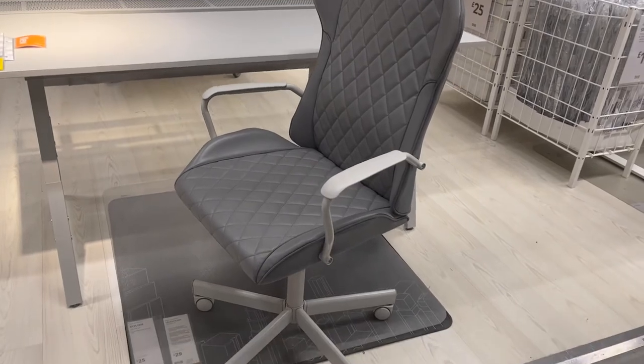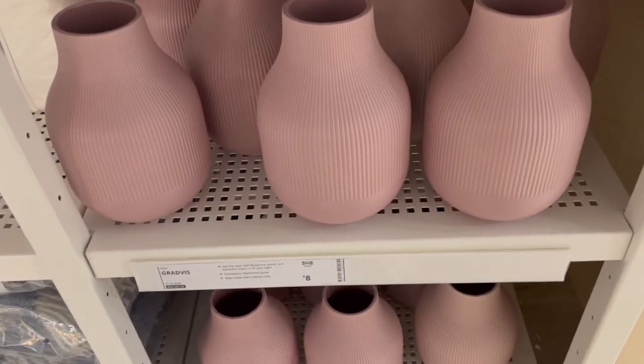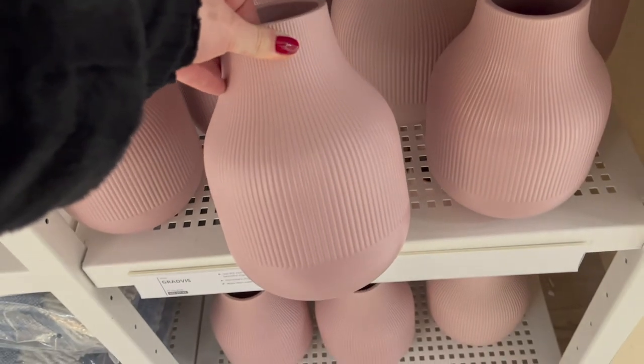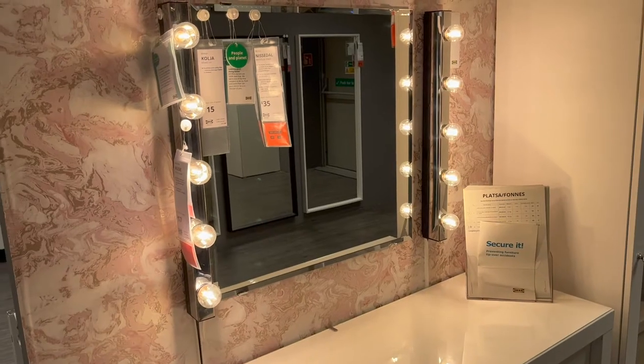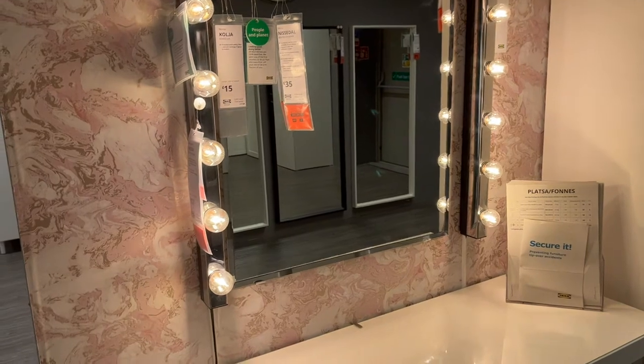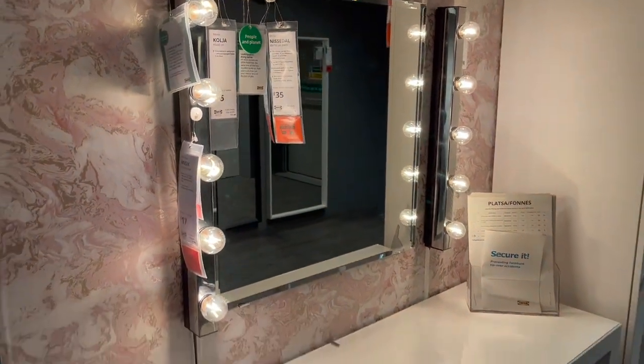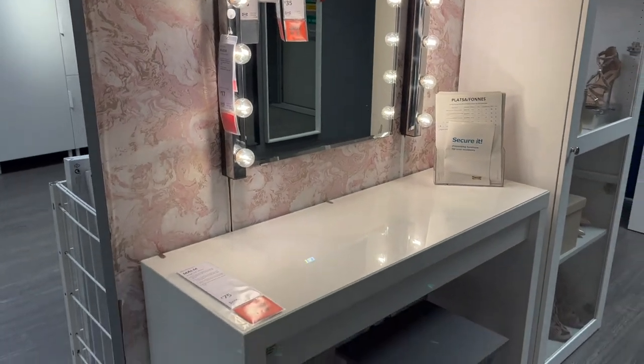And this computer chair was really good as well. I couldn't believe how comfortable this was, and it just looked really sophisticated too. Also really liked these pink vases. Can't remember how much they were, sorry. And again, here are those bulb tracks that you can put around any mirror, and just to remind you, they're £17, but I just wanted to show you them in a different setting.